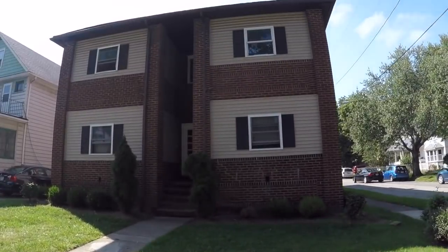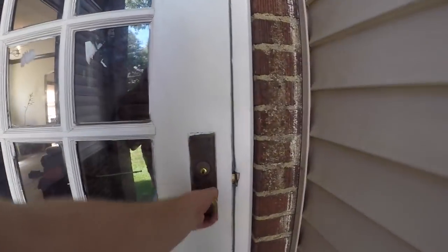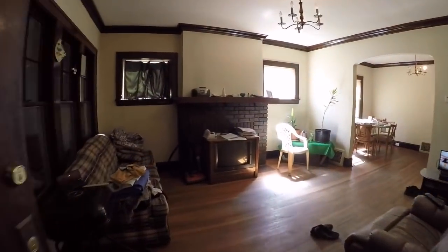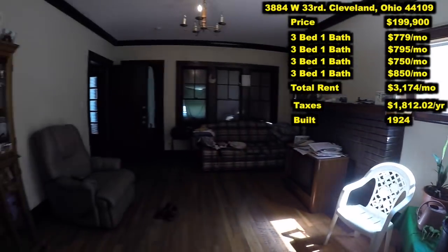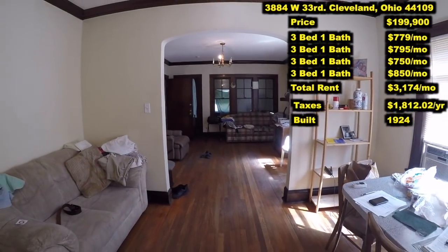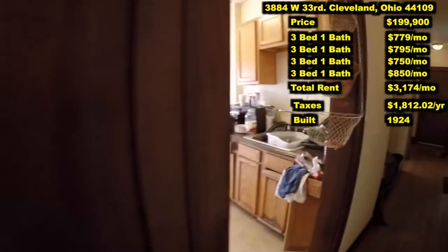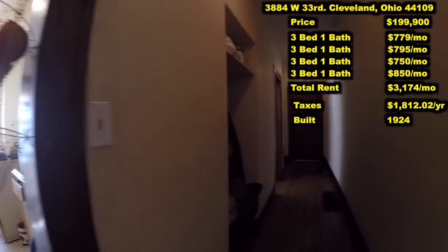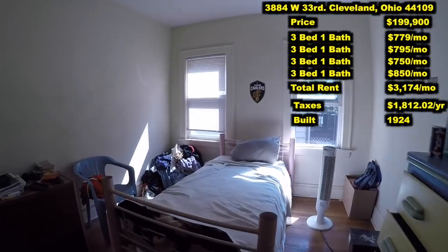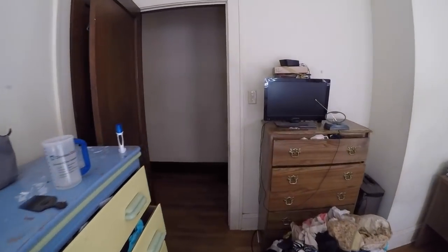Number one being the rent roll. You see, all four units in this building are actually three bedroom, one bathroom, and the rent roll is huge. Unit one, $779 a month. Unit two, $795 a month. Unit three, $750 a month. Unit four, $850. If you're doing the math at home, that's $3,174 a month.